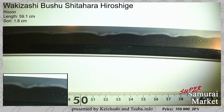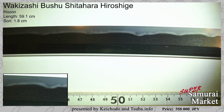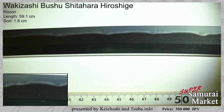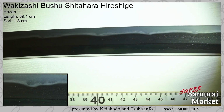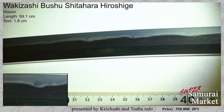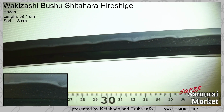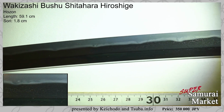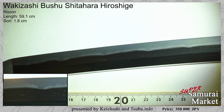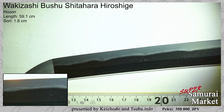So you're going to see the jihada, you'll see itame, nagare, so extended itame with mokume. The hamon, which you'll notice in the upper part of the video illustration here, is gunome notare. And you should be able to visually see the konie and the nie suji.